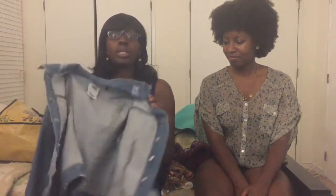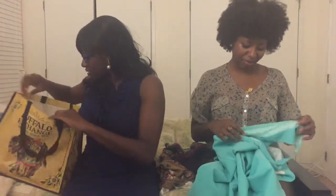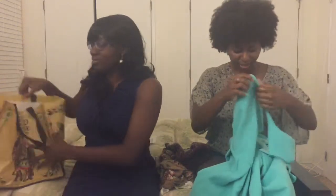I will just roll up the sleeves, which also looks really, really cute. So I'm really happy with this jacket. Yeah, it looks nice on her. My final purchase, because you know I'm broke and I can't be spending all that money, is this dress.